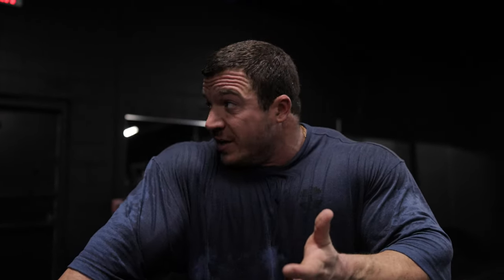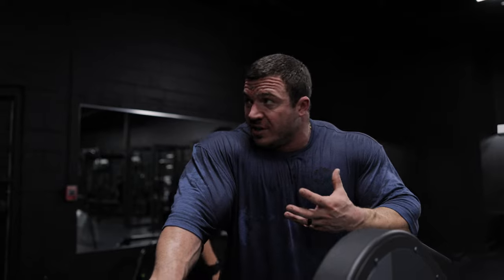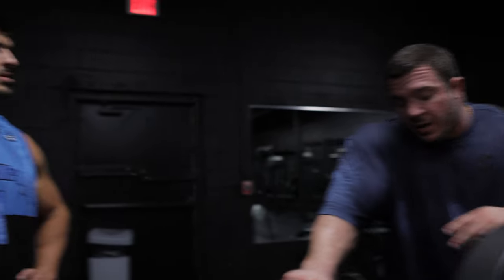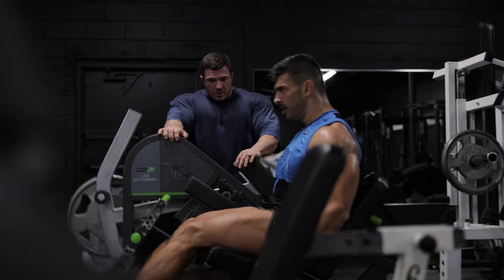Some quad extensions today, just because it helps keep tension throughout the entire exercise. All the way at the top, it's the hardest, but the good part is you have to fight it down because it's pulling it back down. You don't have to add as much weight, so not as much pressure on your knees, just a lot more pressure on the muscle. So banded leg extensions for maximum feel, maximum growth. Perfect. Maximum pump right now.